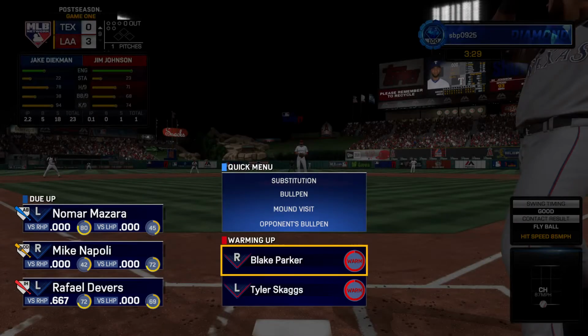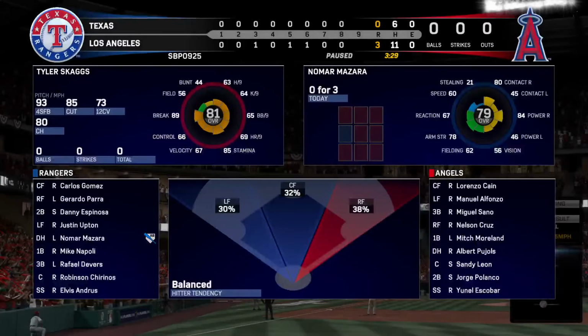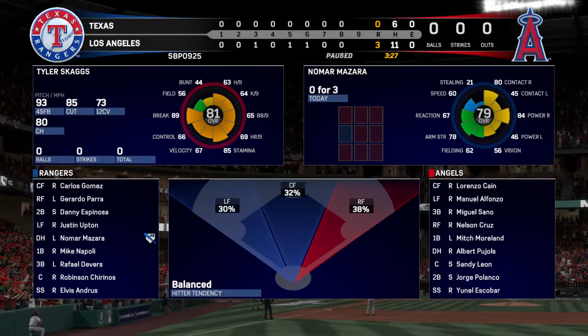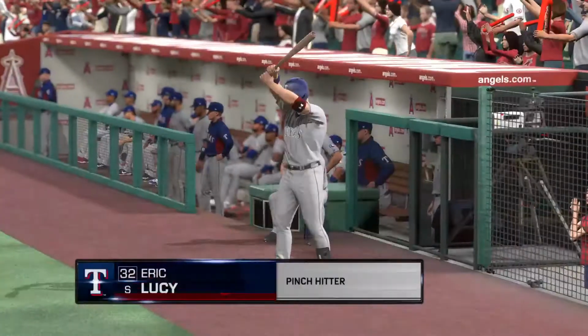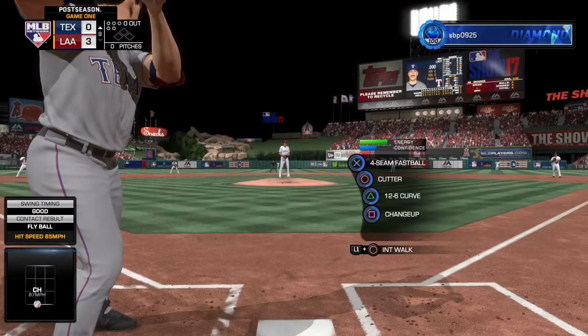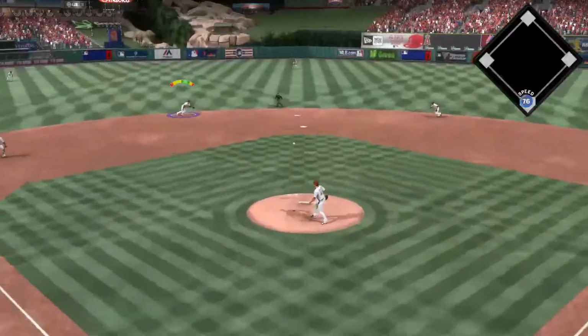In now the power-hitting outfielder, Nomar Mazara. He'll lead things off against Jim Johnson, who looks for the save in this one. Eric Lucy is going to be asked to try and be the rally starter as he's up off the bench, ready to lead it off in the 9th.